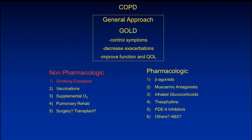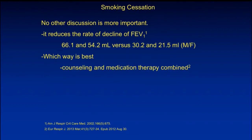So let's first talk about non-pharmacological, and the first one up there is smoking cessation. And of course, you could have a whole talk about smoking cessation. A whole hour, right? But this is one of the things that actually improves survival, no surprise. There is no other discussion worth having. I'll just say it straight out. I try to put it in proportion for my patients. This is really the cake. Everything else is just the icing on the cake, okay?